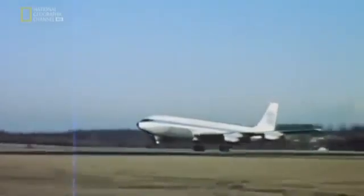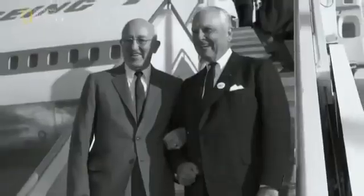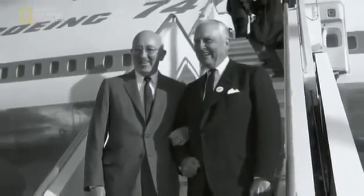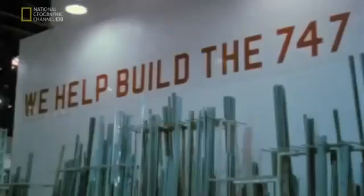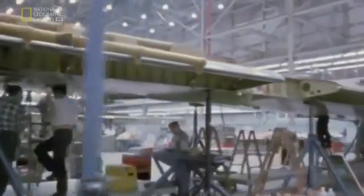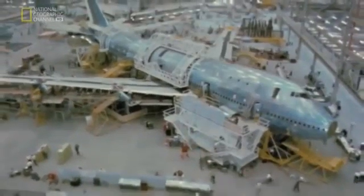By 1965, Pan Am is desperate for bigger and longer-range jets. Its president, Juan Trippe, meets with Boeing's president, William Allen. He asks him to build an aircraft with a range of 5,000 kilometers that'll seat 350 people, twice as many people as any plane before.